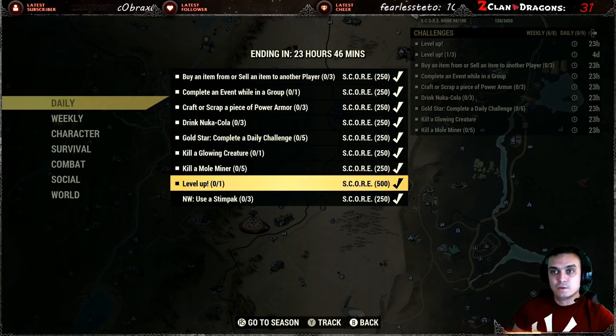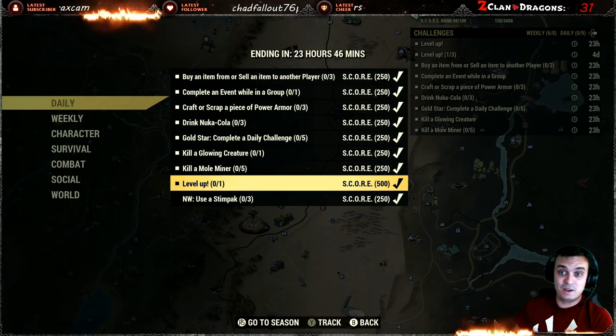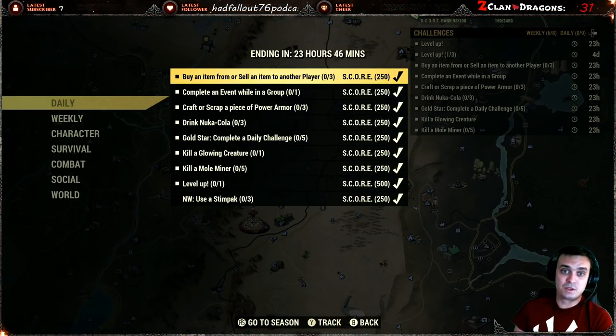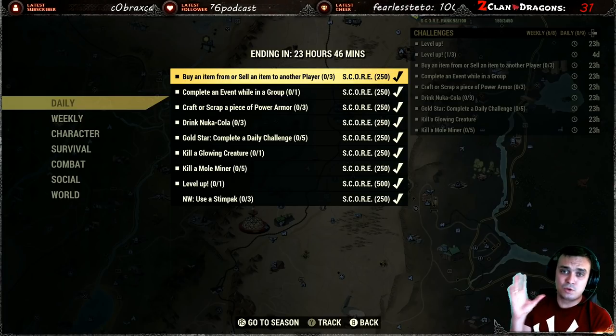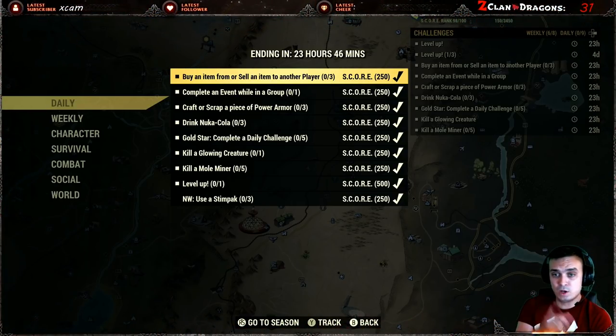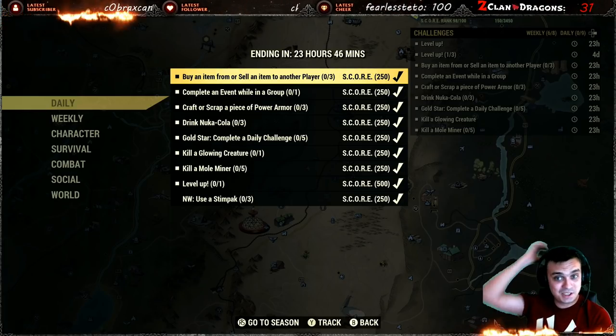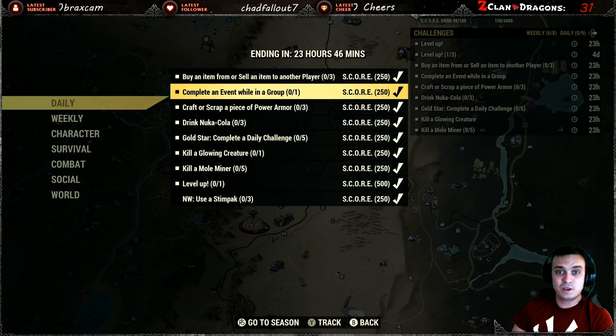Alright, so if you're a veteran, you definitely know how to do all these things. Now, let me explain how you can do this. So, buy or sell an item from another player. You can do that in the public world. Just go to any vending machine and buy, let's say, a bullet 3 times. So you gotta go buy, buy, buy, transaction, transaction, transaction. You gotta complete 3 transactions and you will trigger this 250 score.